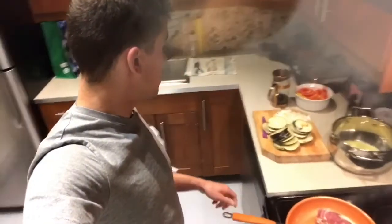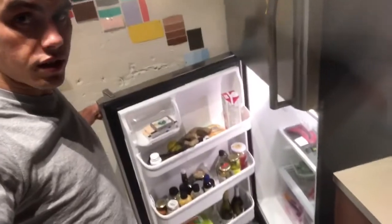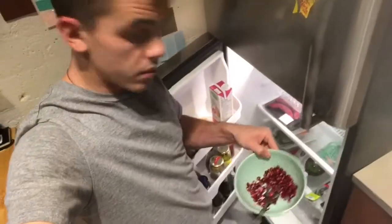Pretty good. Everyone always does the fridge thing, so we'll do the fridge here. Here we got the fridge. What's in the fridge? Lots of condiments. What else we got? We got some pomegranates. So that's cool. I'll take you over into the studio.